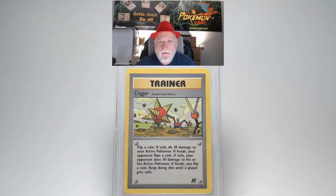Our grade review of a 2000 Pokemon Team Rocket Digger, the number 75 card. Looking at this card, you can see that the front surface is pretty clean and the graphics are nice. Our centering from top to bottom and left to right is quite a bit off to the left. And finally, looking at our edges and our corners, I don't see any damage at all.